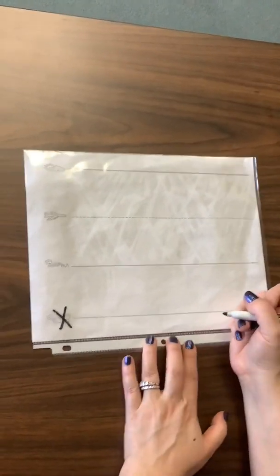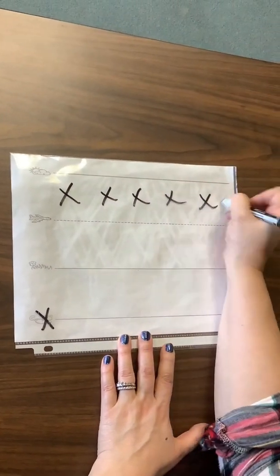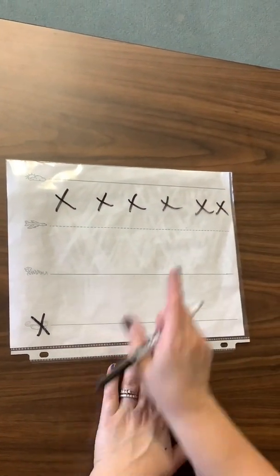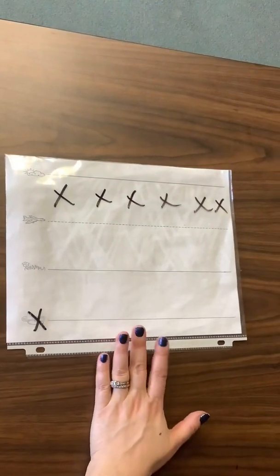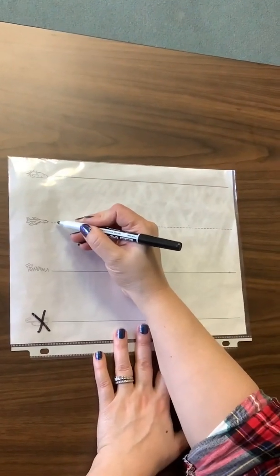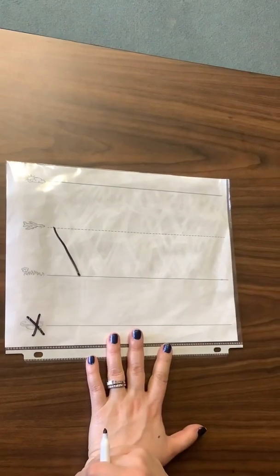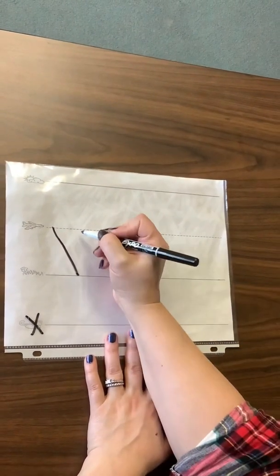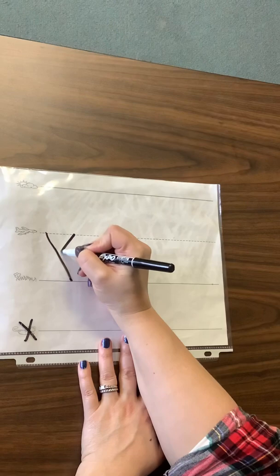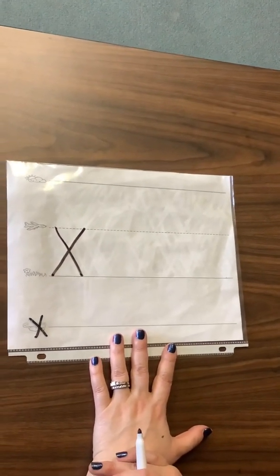It looks very similar to uppercase, but it cannot fly up here. Look at all those really sloppy X's. You're not going to do yours like that. And they're not going to be allowed to be up there if they're lowercase. We are going to put ours down here. So I'm going to find the plane line, and I'm going to slide down to the grass line. Then I'm going to pick up my pen. I'm going to go back to the plane line, and I'm going to slide backwards. So it's just like uppercase, but smaller.